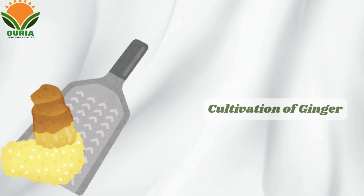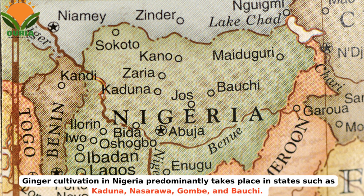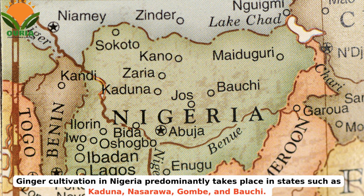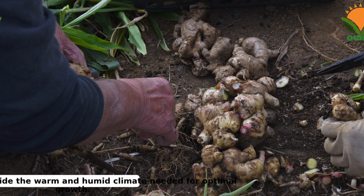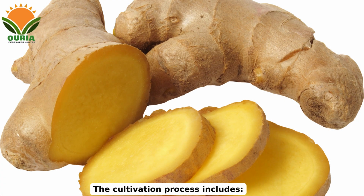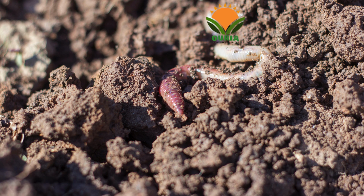Cultivation of ginger. Ginger cultivation in Nigeria predominantly takes place in states such as Kaduna, Nasarawa, Gombe, and Bauchi. These regions provide the warm and humid climate needed for optimal growth. The cultivation process includes: 1. Land preparation. Farmers clear and till the land to create a fine seedbed. Ginger thrives in well-drained loamy or sandy soil with a pH of 5.5 to 6.5.